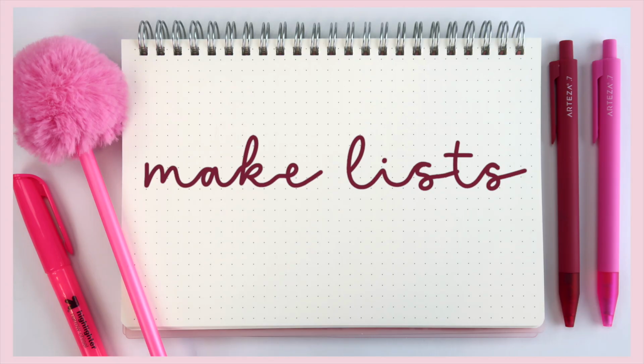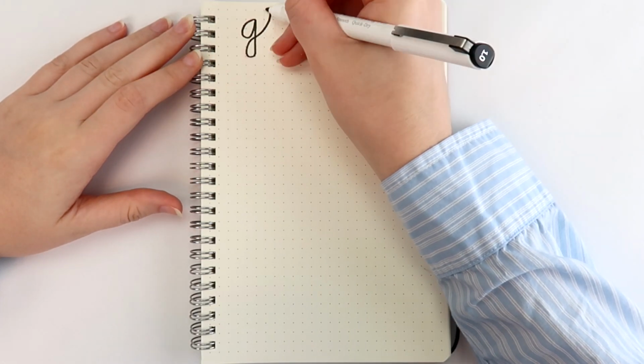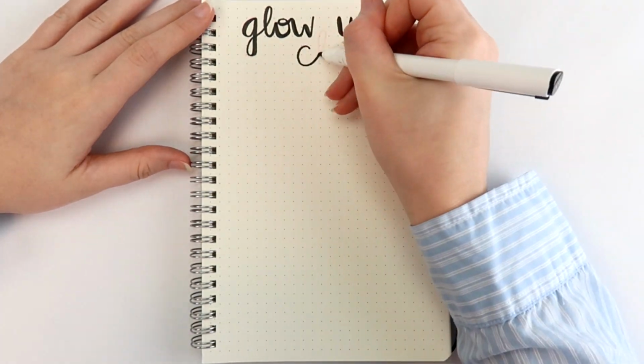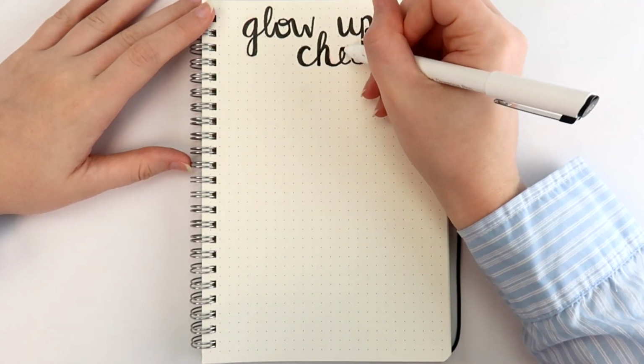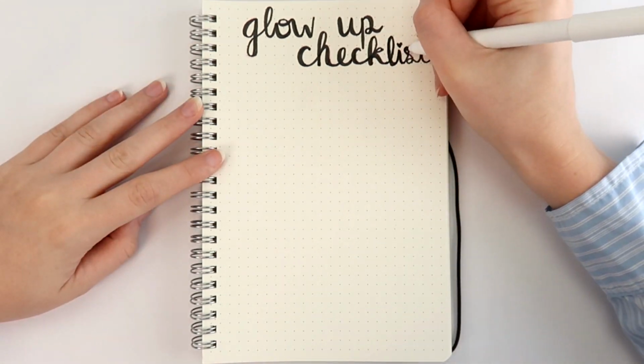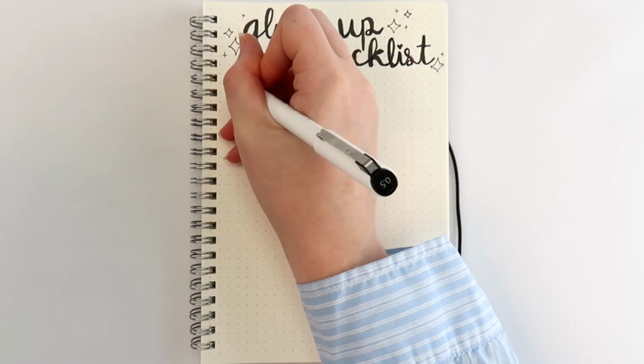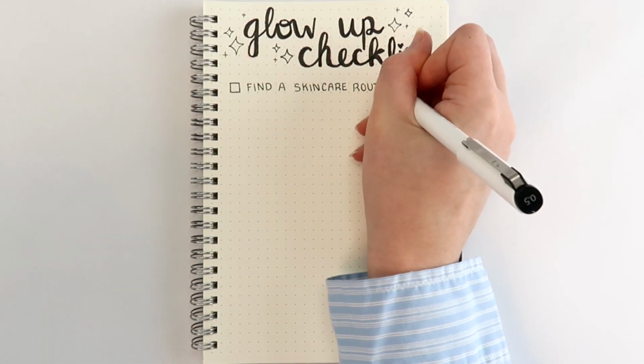This last idea is actually a couple ideas combined into one, but that is to make lists. There are so many different types of lists that you can make. These are nice for times when you might not have anything specific that you want to write about, but you still want to do something. I also like doing these because personally, I am not really that great with words, which is why I have an art channel. The first list that I made was a glow up checklist.